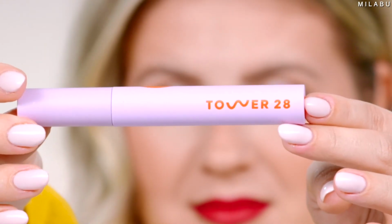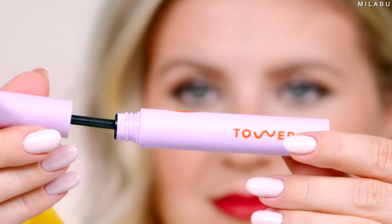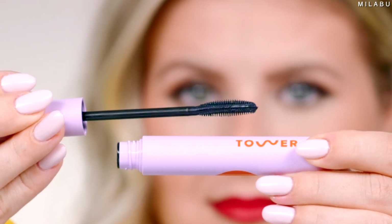I've been playing with the new Tower 28 mascara. This is their Make Waves Lengthening Plus Curling Clean Mascara. $20 for 0.29 ounces, which is actually pretty good for the size. It's definitely a lengthening and defining mascara, and I find that it does hold my curl pretty well. I do have to do very thin layers when I layer this mascara on, but I like the wand.